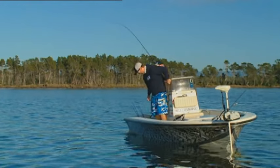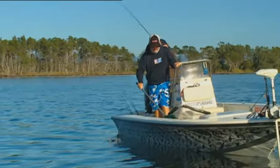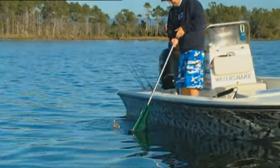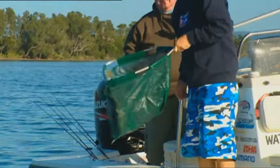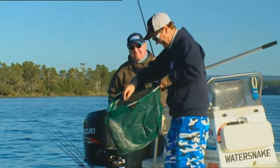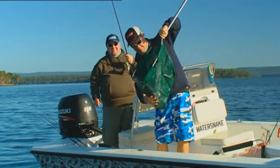That's a great fish. I'll grab the net. Slip him in there. Whoops. Not a monster. No. Ian, you've got some sizing issues. That's a beautiful flathead. That is a beautiful flathead. I'll see if I can actually show you this fish.